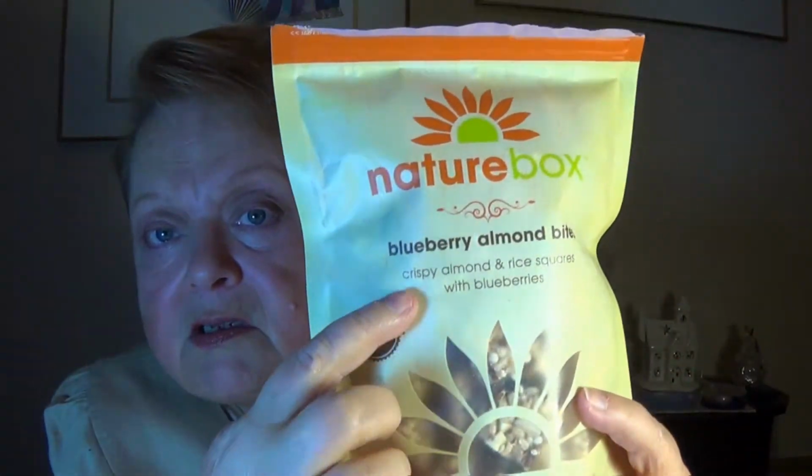So I saw that they now have the blueberry almond bites. Since I really love a blueberry muffin and that type of thing, I thought I would give the blueberry ones a try. They look pretty much exactly like the cranberry ones. They have a little bit of a blueberry scent. Nice crunch. Once you get it chewed up and you're just moving it around in your mouth, it does kind of take on the taste of a blueberry muffin. But of course, it's very crunchy till you get there. But yeah, I think I like those better than the cranberry ones.